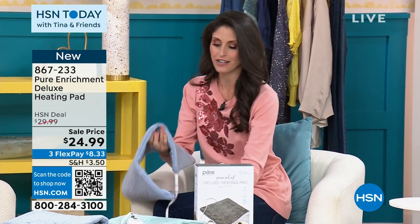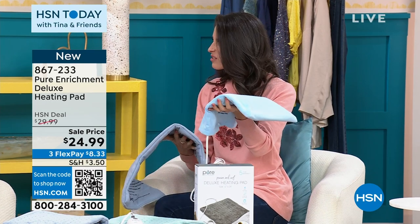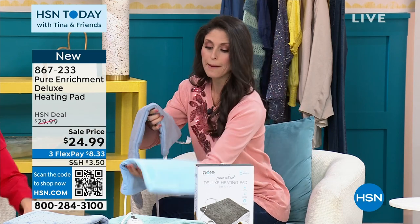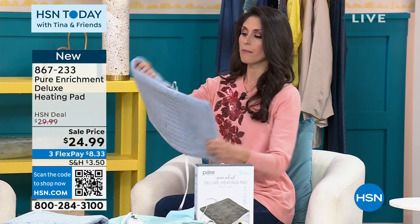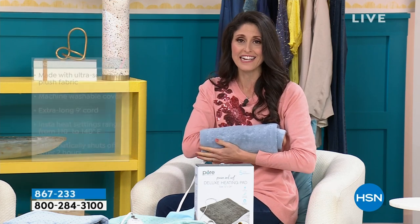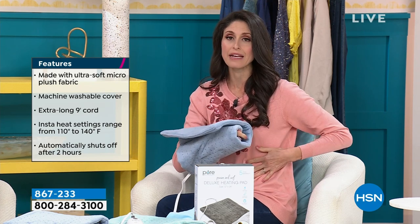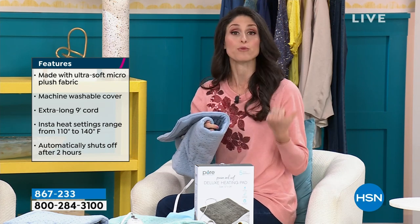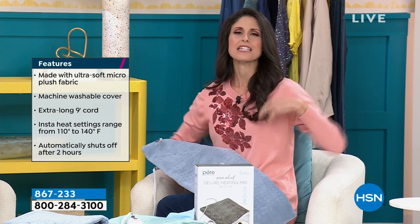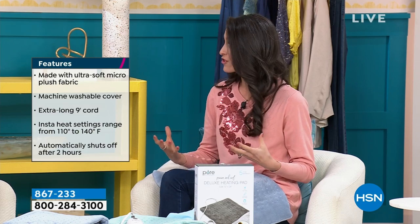Now, also different than the heating pads in the past, this was vinyl, so it's kind of crunchy whenever you would use it. This is soft, this is like a blanket. So when I wrap this around my arm, I am literally wrapping and holding all that heat against my large muscle groups, whether it's your arms, your legs, your abdomen, wherever you need that either relaxation or that relief. Because the whole idea with a heating pad is that we're bringing nutrients, we're bringing oxygen back to those muscles by increasing the circulation.